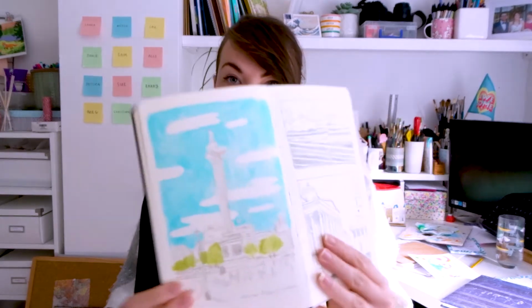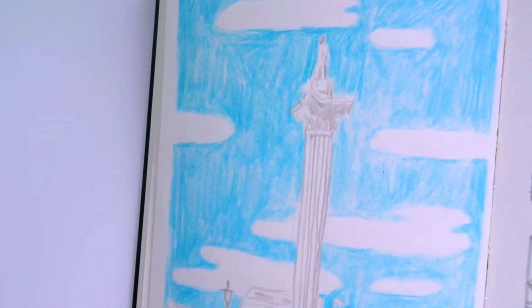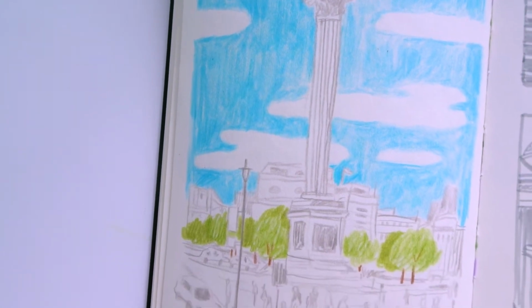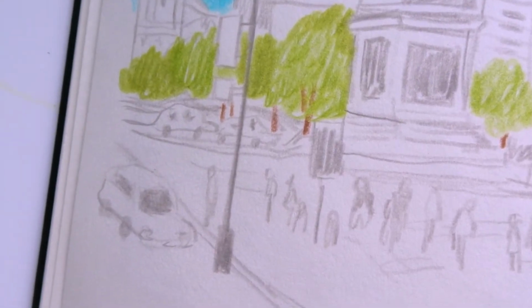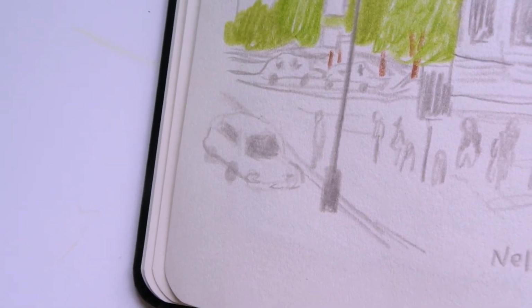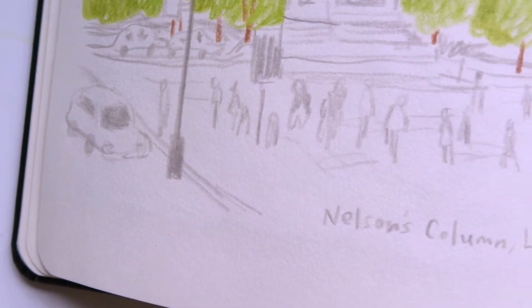On to week 9 now, and day 49, and this was when Mitch and I went to London for a few days. So the first one was done of Nelson's Column, and this was just a pretty quick sketch done in my sketchbook using the limited supplies that I took with me. This was done with my Prismacolor pencils, and it's very basic, you know, there's not much to it.